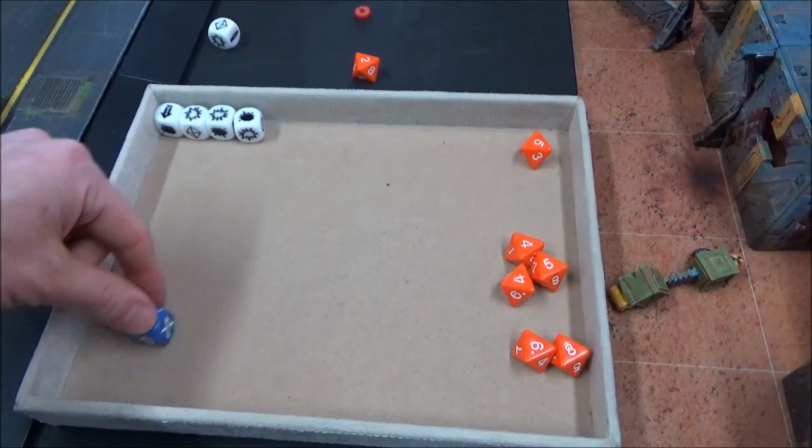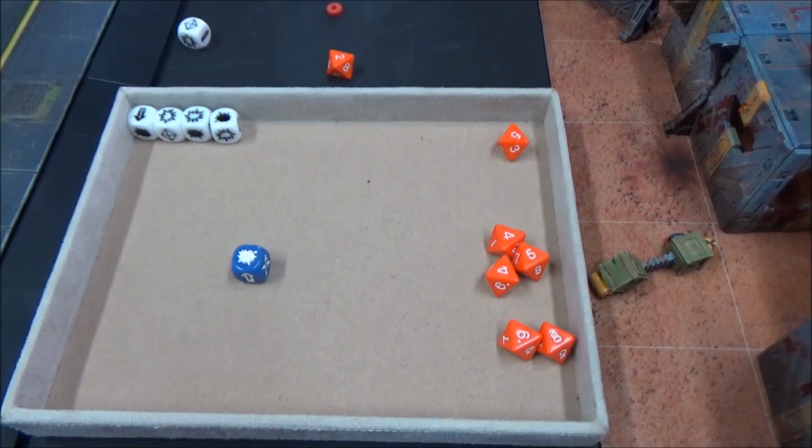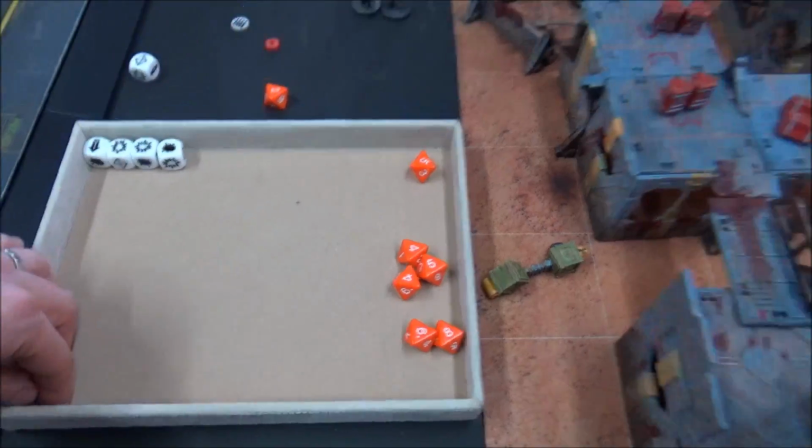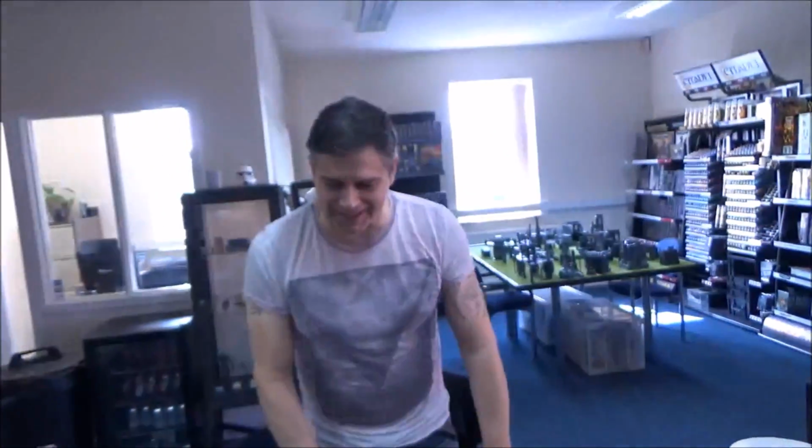Do you know what? I'm going to use my splat because with his sniper and his leader having got... I didn't miss any, did I? That's not going to help. I was going to say, use your splat. Use your splat. Yeah, he's dead. No, he's dead. Bye-bye.